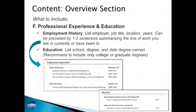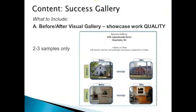And then again, in the education section, I would also just put the school, the degree, and the date earned. Short and sweet there. Personally, I'd recommend including only college and graduate degrees here. If you don't have any extended education, then just leave that segment off. It's not relevant. If you've got it, throw it in here. If you don't, don't worry about it. I'm giving you as much as I possibly can, so you can pick and choose what works for you.